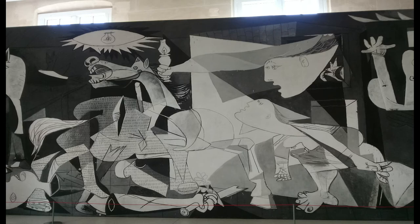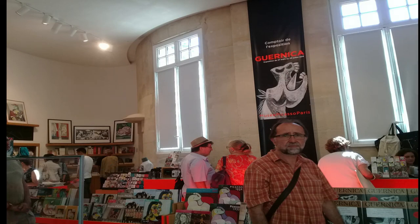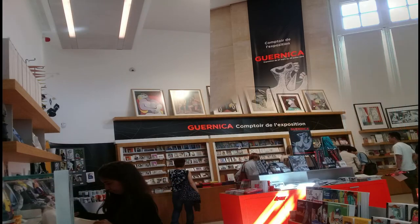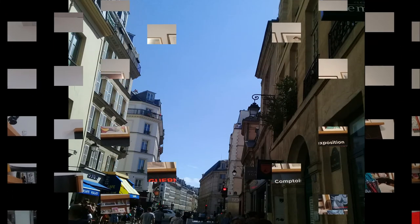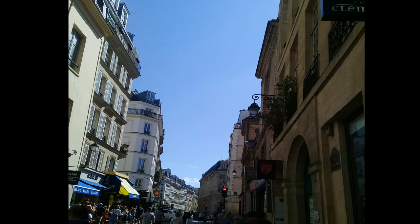The full name of Pablo Picasso is Pablo Diego José Francisco de Paula Juan Nepomuceno María de los Remedios Cipriano de la Santísima Trinidad Ruiz y Picasso.